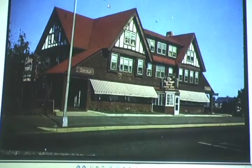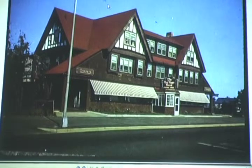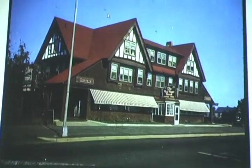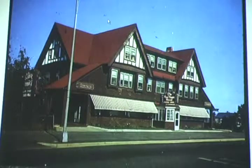But this was built originally by the Episcopalian Church. It was known as Mother's Rest. It was a place where single women who had children could go to get rest and to get food, where they could eat and they could take care of their baby. They would have counselors that could help them and all.